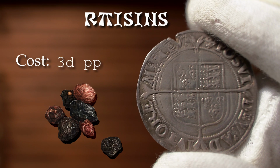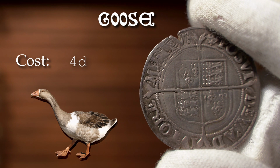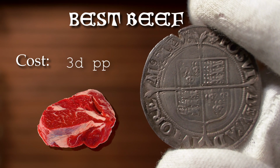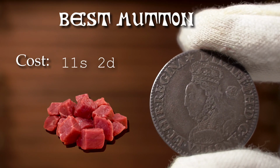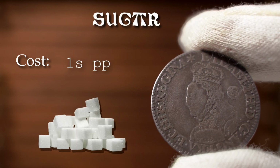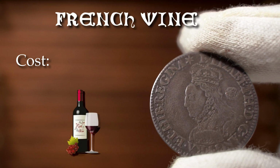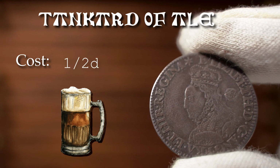Raisins would have been 3 pence per pound. A goose would have cost 4 pence. The best beef would have cost 3 pence per pound. The best mutton would have cost 11 shillings and 2 pence per pound. Sugar would have cost 1 shilling per pound. A bottle of French wine would have cost 2 shillings. A tankard of ale would have cost half a pence.